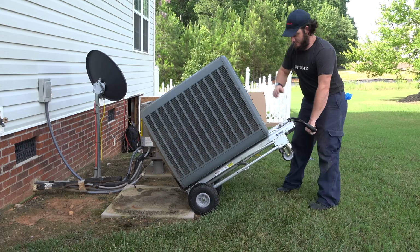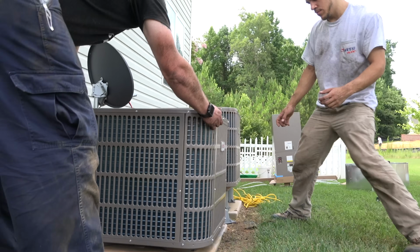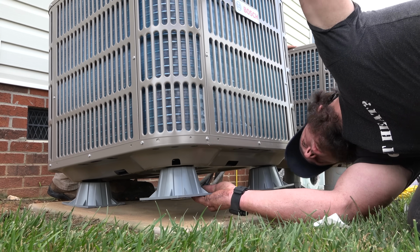Why I chose a Bosch unit: I've always had a little bit lower line systems, and when doing some researching and speaking with the contractor, Bosch seemed like one of the best choices. I like the variable speed that potentially would save me costs in my power bill. It's a very nice looking system. It's extremely quiet, cools extremely well.